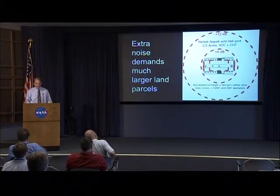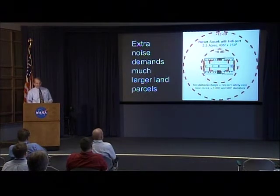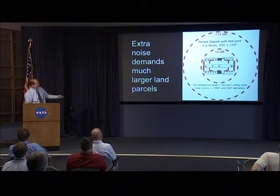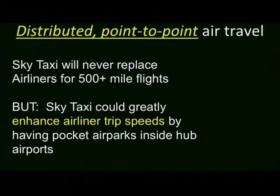And let's look at this. The pocket airpark for 60 decibels is in the middle here. And if we have a powered lift airplane that has the noise penalty and is, say, 6 decibels louder, then it's going to be out here on this 500-foot circle. It's going to require a bigger land parcel. If it's 12 decibels louder, it's way out here on a 1,000-foot circle. So this is one of the big aeronautical research challenges, to solve the powered lift noise issue.